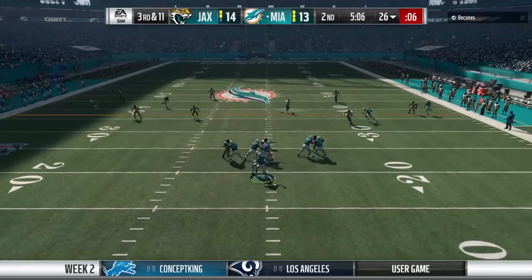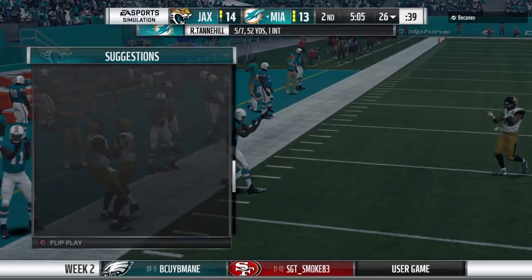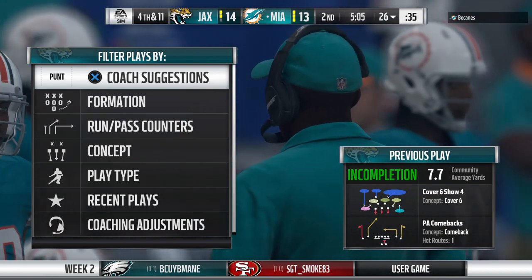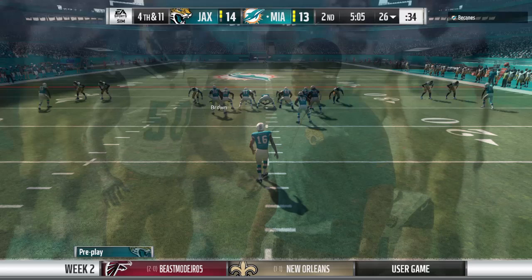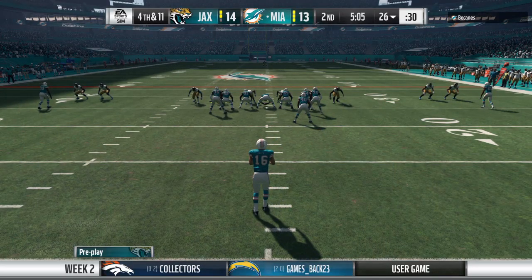Play fake to Ajayi. It's Tannehill, and able to catch it on the left sideline, but they're going to rule him out of bounds. So it'll be incomplete. Certainly one they'd like to have back as it brings up 4th down. The Dolphins will send out the punter now as he's on to punt for the first time this afternoon.